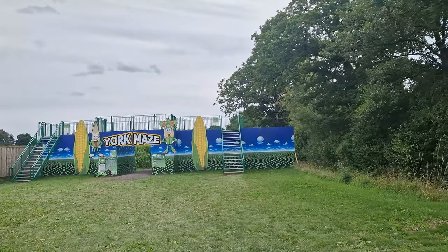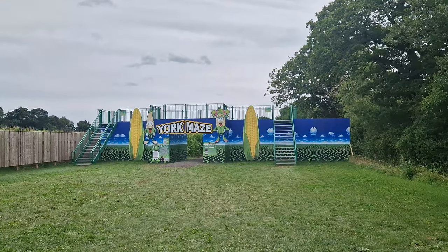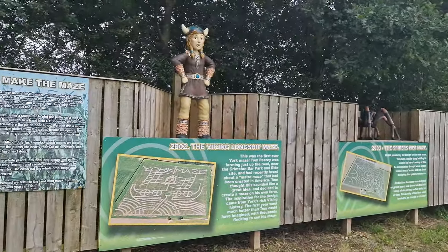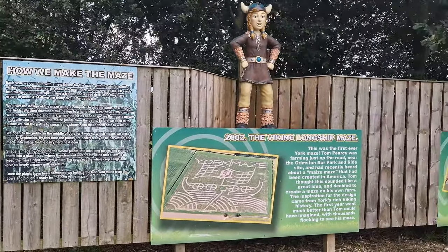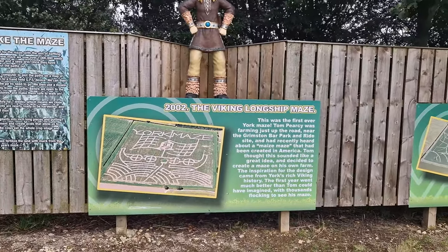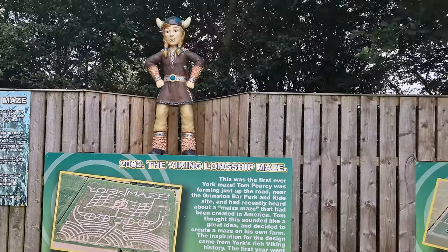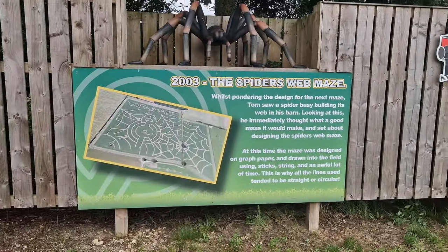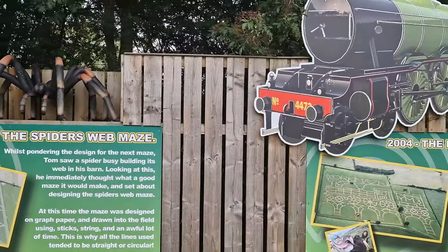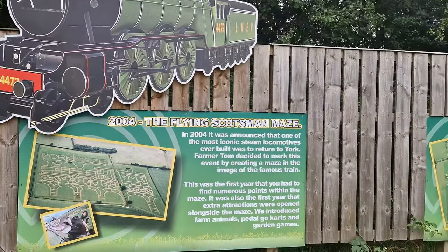We're here at the entrance to the maze, which, it's been a long day and the maze is huge, so we're not actually going to go into the main maze today, but I figured I'd take you around and show you the history of York Maze, because it's changed year upon year. So we have the Viking longship maze, the spider's web maze. I think these are all fantastic. The fact that they keep these as mementos of the past, I think is fantastic.